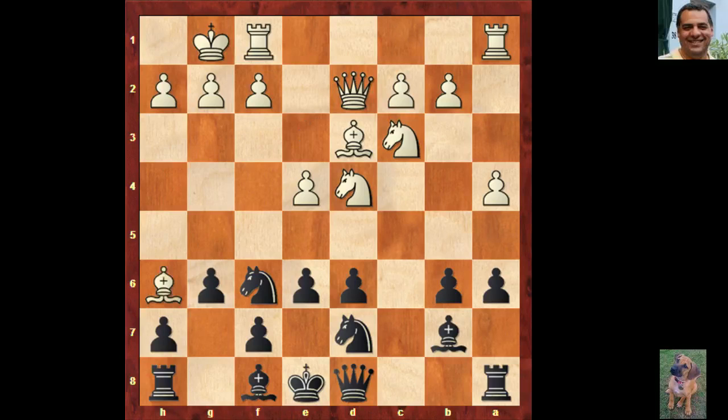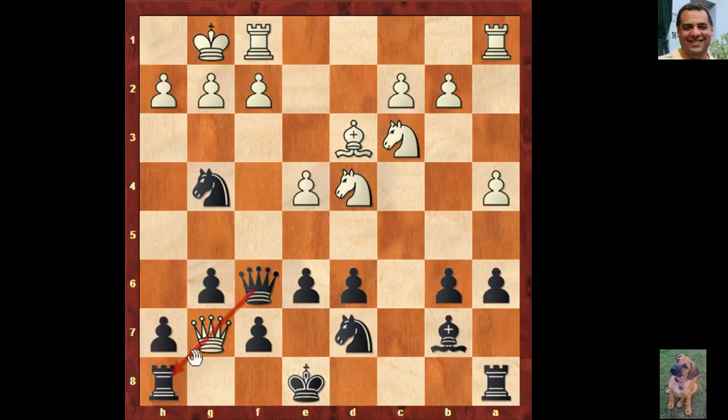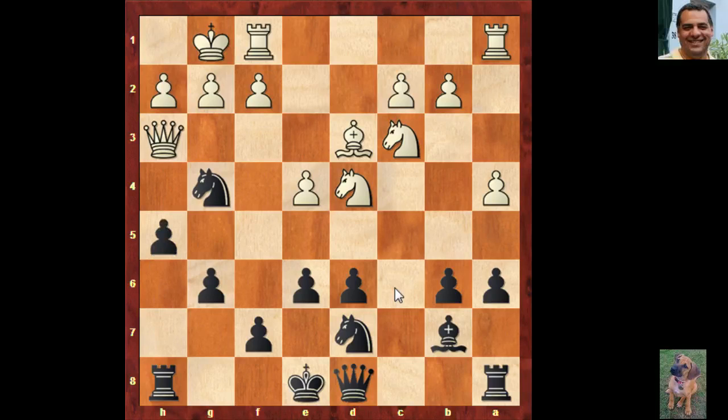Now white plays bishop H6. Is this already dangerous? This allows some forcing moves now from black. So black actually takes this and now plays knight G4. I think one point of this is if queen G7, I think black's got queen F6 to evict the queen. So the queen actually goes to H3. And then we have H5, funny enough.